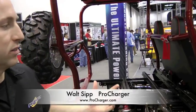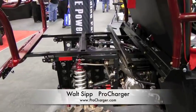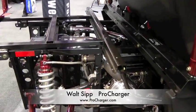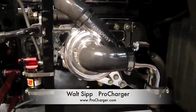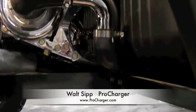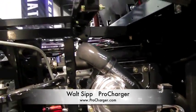Right here we're looking at our latest offering, a 2011 kit for the Polaris Ranger. We debuted a first production prototype at last year's show. This year we're actually showing the finished product. It's available right now for sale.